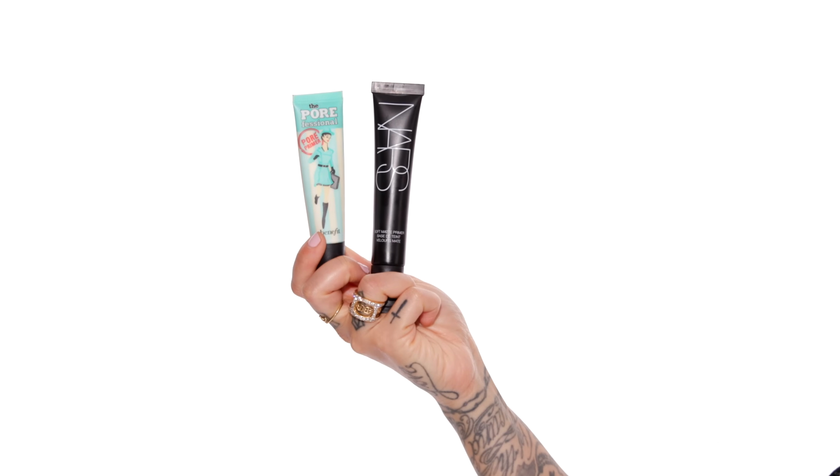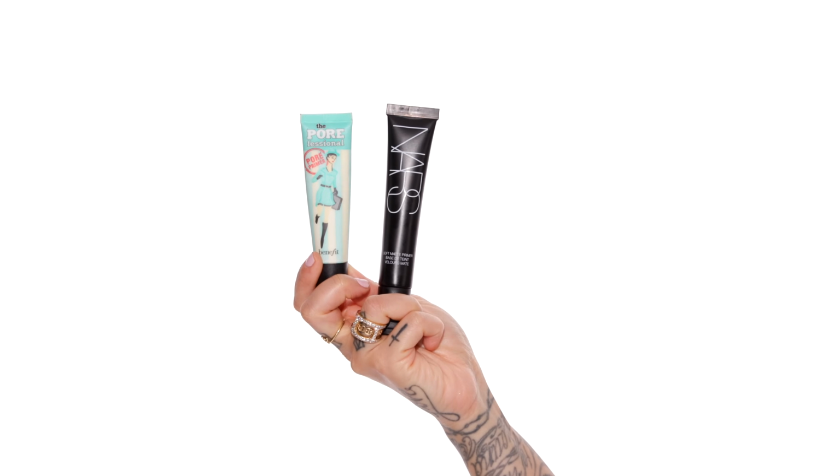Before I move on to foundation, I just want to throw in 2 honorable mentions as far as primers go. Like I said, I don't really typically use primers at all in my kit, but I do always keep this one on hand for when I have someone who has larger pores or more texture to their skin or scarring and they want a smoother appearance under their foundation. This is amazing for that. It's also great for oil control.